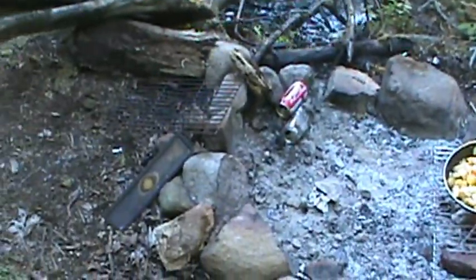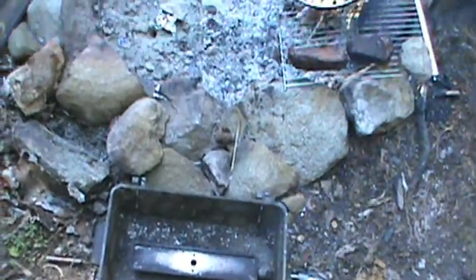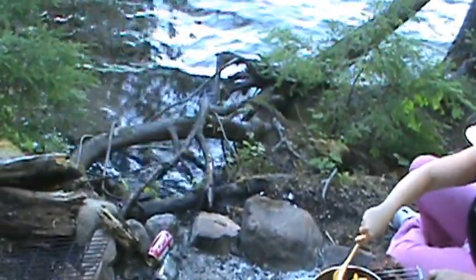That was left from people that came, the cans and the grill and that, and this and the bag. So we're going to take it back with us and throw it in the garbage. People that can't throw their own garbage in the garbage.